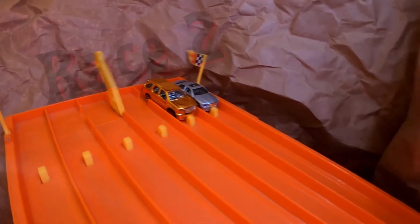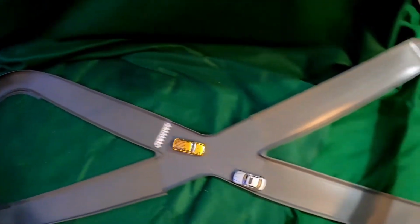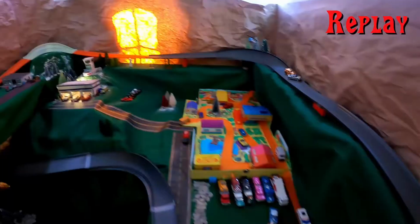Let's take a look at race number 2. And they're off. The Chrysler pulls ahead in turn 1, and they go into turn 2. Oh! The Escalade is trying to push the car out of the way. It won't get out of the way. The Chrysler 300 is backwards. It's going in reverse, almost like it's taunting the Escalade, saying, hey, I can beat you going in reverse. And that Chrysler 300 wins going in reverse.